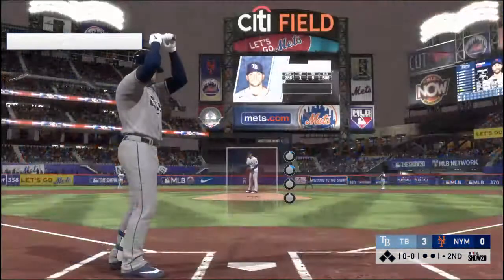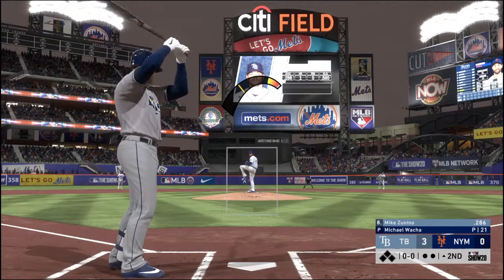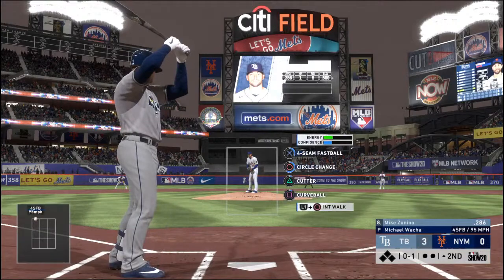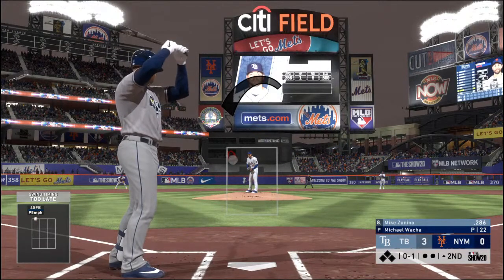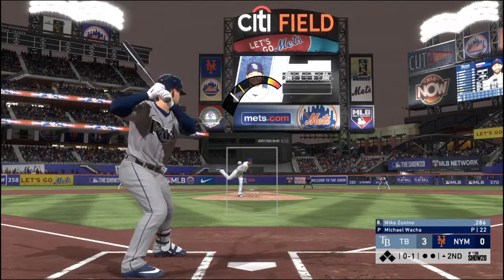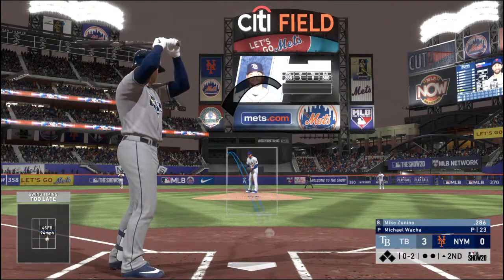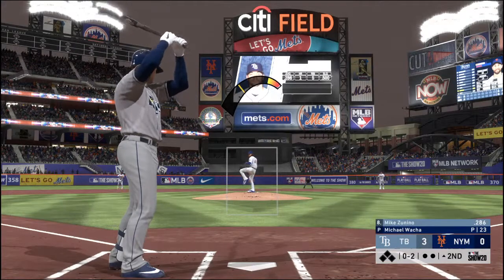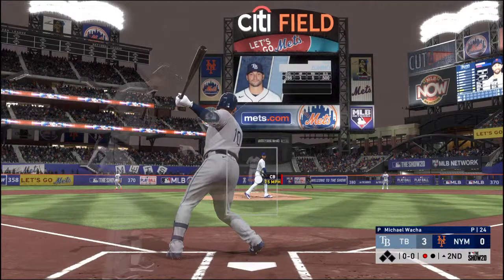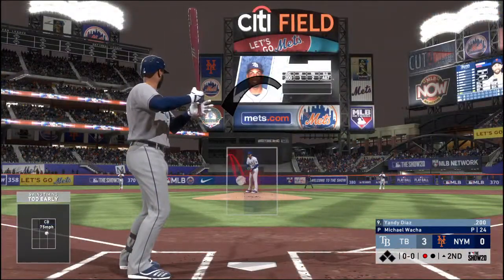So here's Mike Zunino. One of the keys to securing a win, they want to keep the pressure on and try to build that lead as much as they can moving into the later innings. No balls and 1 strike. Here's a late swing and a miss. Strike 2. 2 mid-90s fastballs right there that he doesn't seem to think he can catch up to. I wouldn't be shocked if he came right at him again with another good one. Swing and a miss there as the breaking ball takes care of him for the first out.